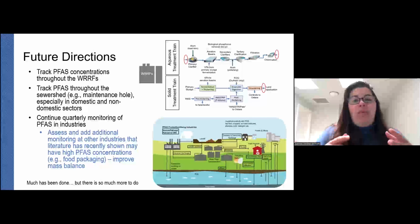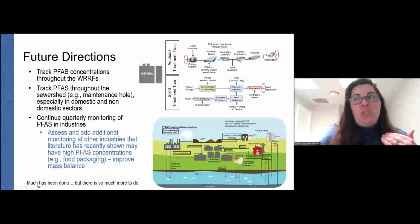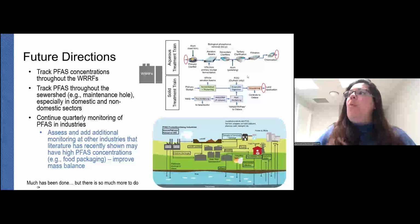And so we were really able to show that these source control efforts, by looking at the mass balance, are effective. And so for future directions, we want to track PFAS concentrations throughout the facilities. Right now, we're just looking at what comes in and what would come out and be discharged directly either to the river or reuse, or biosolids that are land applied. We also want to track PFAS throughout the sewer shed and continue to monitor a lot of these industries and add additional monitoring depending on literature, such as, we didn't look at food packaging facilities, so that we can improve the mass balance and really target our efforts.